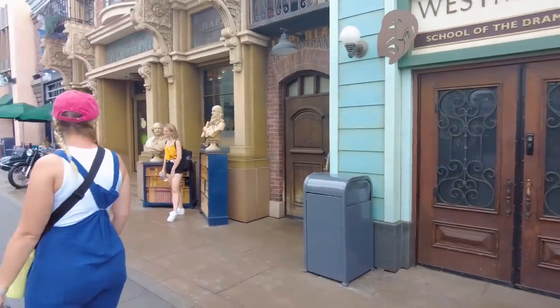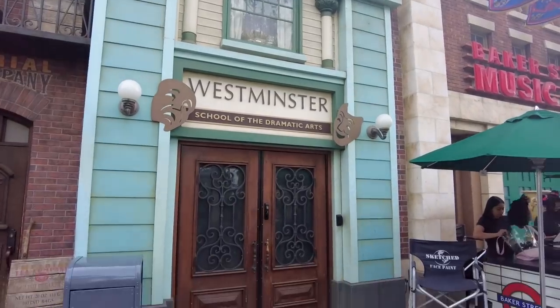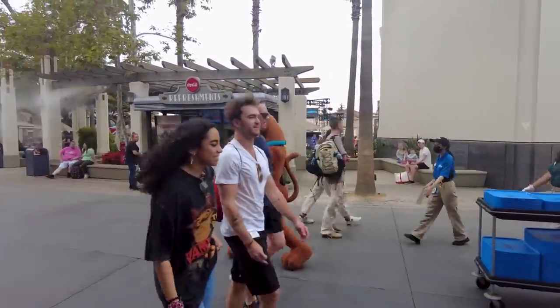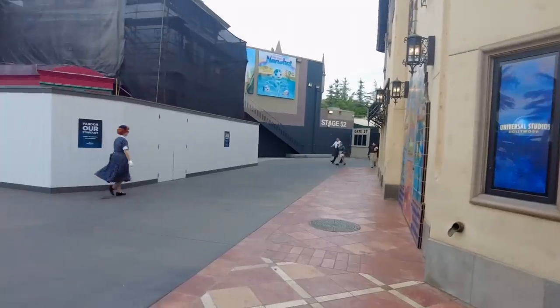I actually am super obsessed with the storefronts here. They're incredibly detailed. Literally every single one I feel like I could stare at. Westminster School of the Dramatic Arts. Scooby-Doo! Scooby! Cruising. It's Beetlejuice. Is that Lucille Ball? Lucy!